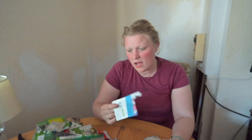Larkspur, I've been growing these for a few years now, not very successfully, but I'm going to give them a go. I will hopefully get some flowers in September, and you sow them from March all the way up until October, which is exciting.